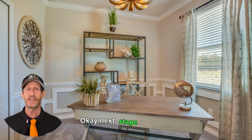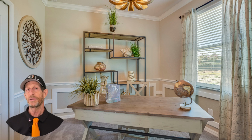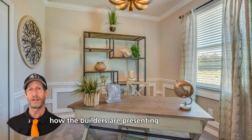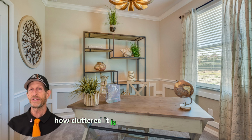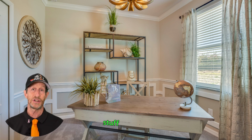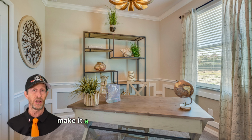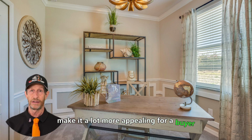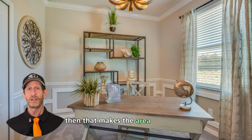Okay, next, stage the home. I recommend looking at model homes for this. You can see how the builders are presenting their houses, flowers, decorations, how cluttered it is or how uncluttered it is, the amount of furniture, the type of furniture, stuff like that. That can make the house show a lot better, make it a lot more appealing for a buyer. If you have too much furniture in an area, then that makes the area look small.